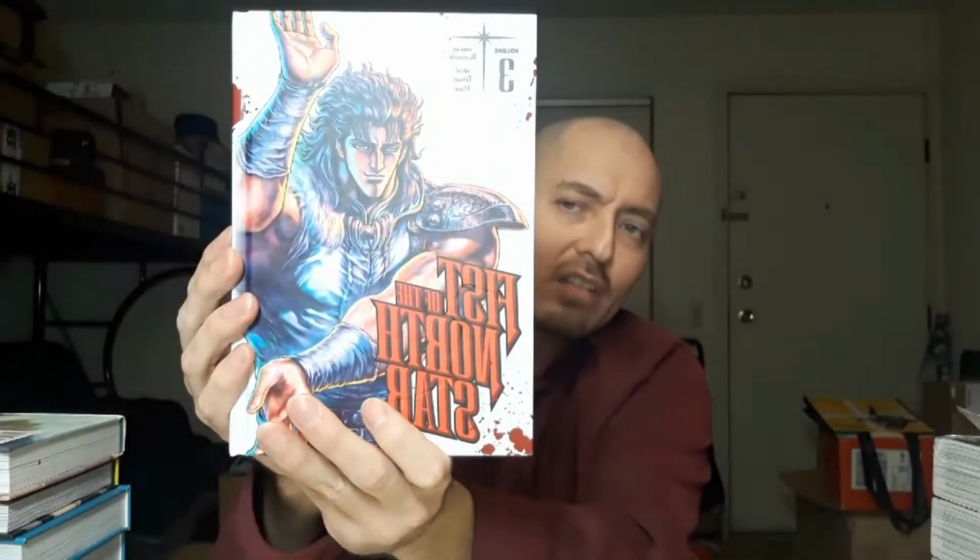Next book, this one was from Right Stuff. It's To the North Star, Volume 3. The releases of this and of the Berserk books are what started piquing my interest in manga. Also, my boy Mike started collecting manga a few years ago, and he's been telling me they have some good stuff. So I was sold. I said, all right, I'm going to go ahead and check them out.